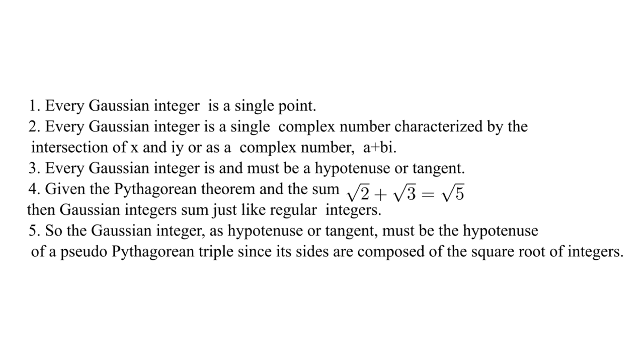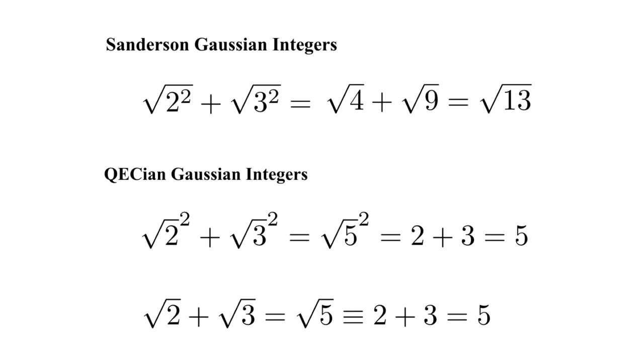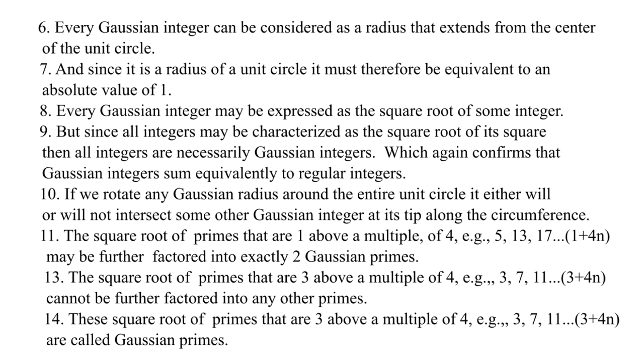Given the Pythagorean theorem and the sum square root of 2 plus square root of 3 equals square root of 5, then Gaussian integers sum just like regular integers sum. So the Gaussian integer, as hypotenuse or tangent, must be the hypotenuse of a pseudo-Pythagorean triple, since its sides are composed of the square root of integers. Now, I say pseudo-Pythagorean triple because the sides of these Gaussian triples are the square roots of integers, whereas the sides of a Pythagorean triple are integers or squared Gaussian integers.